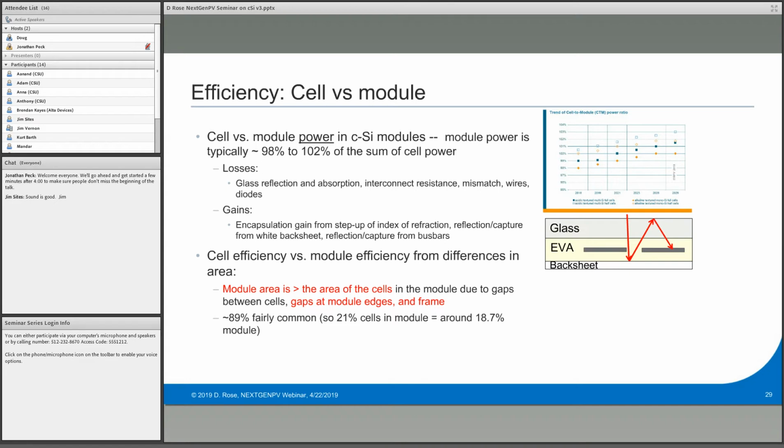And generally that reduces something like a 21% cell down to around 18.7%. There can also be a difference in the sum of the cells versus the module power, but it's pretty close, generally around 100%, depending on the technology type. And part of that is, in addition to the losses like mismatch and series resistance, there's gains. The biggest one being light that goes around or between the cells can bounce off the backsheet, be internally reflected at the glass-air interface, and be recaptured by the cells.